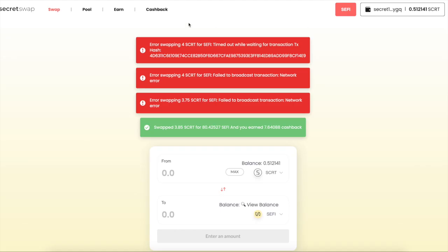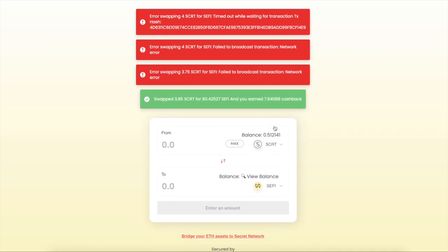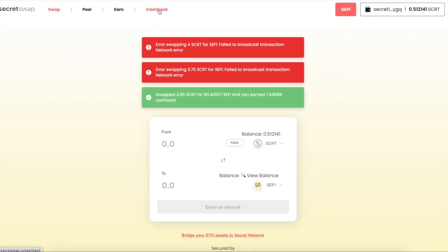Oh yeah, and that's another thing, guys. You get these little cashbacks. Wow, that was fast. I swapped it. That was easy, while we were watching that video. So next time you guys do a swap, watch that video.